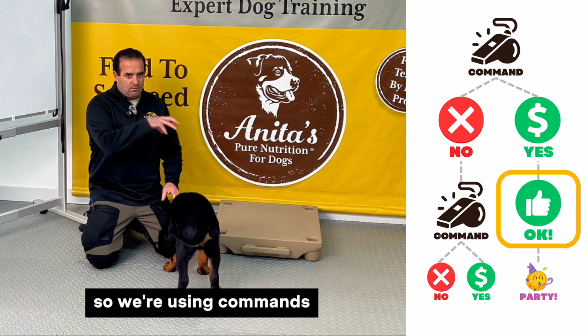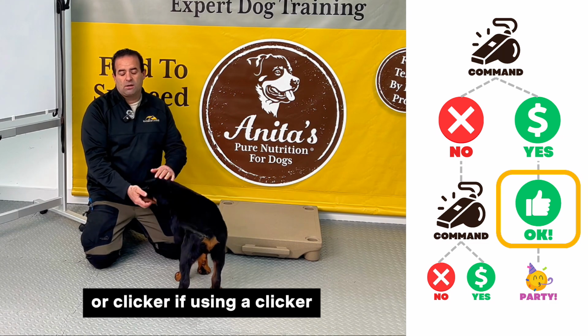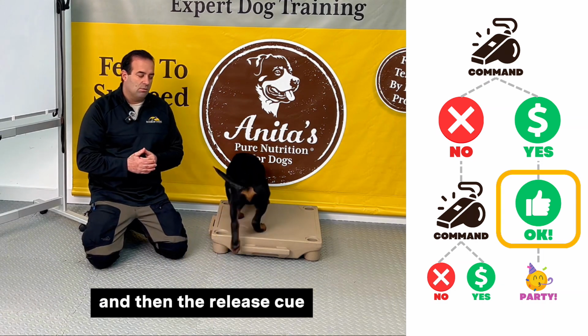So we're using commands, he does the behavior. We use a continuous marker, yes, or a clicker if you're using a clicker. Following that is going to be some variable value, petting, praising, emotion, and then expecting some level of duration, and then the release cue. So we're going to do it again.